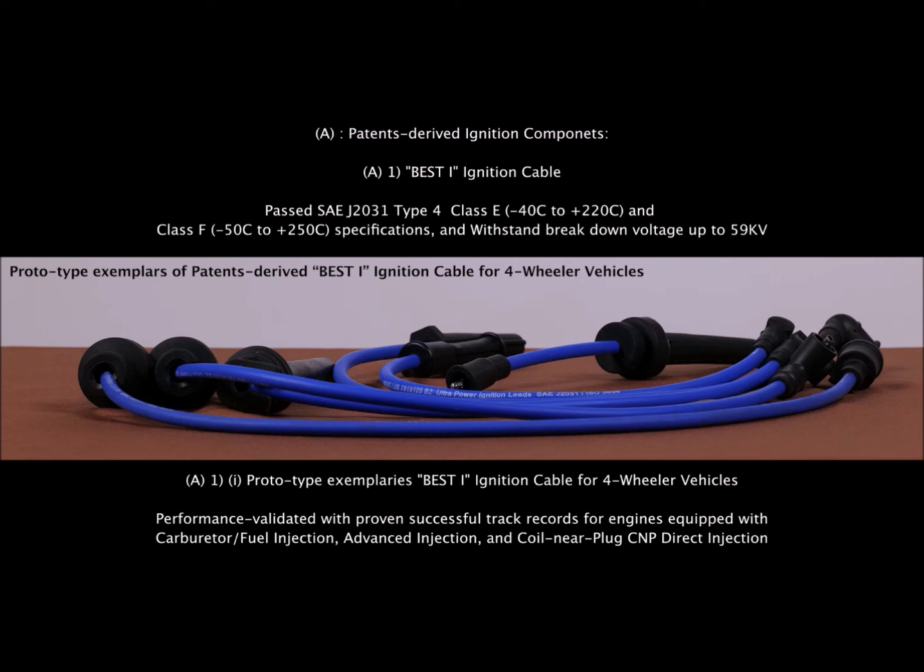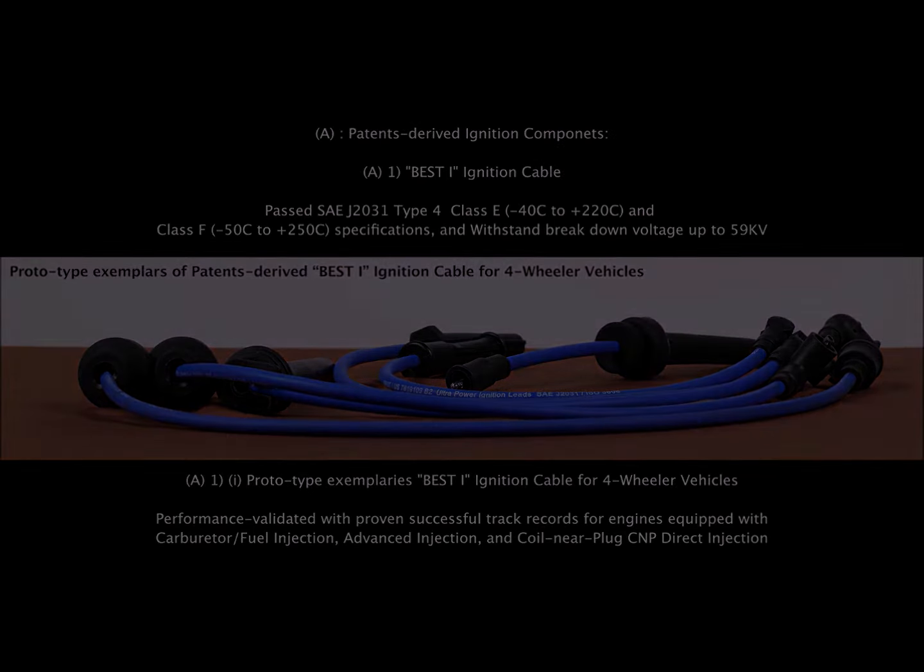Prototype exemplars showing performance-validated BEST I ignition cable designed for four-wheeler vehicle application. Custom design and tailor-make are available as per the customer's supplied sample and requirement.